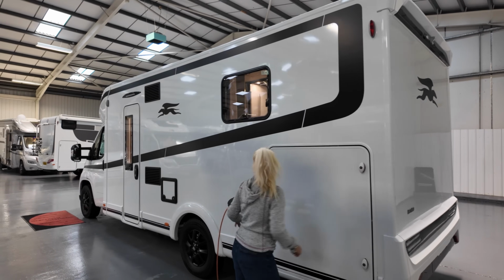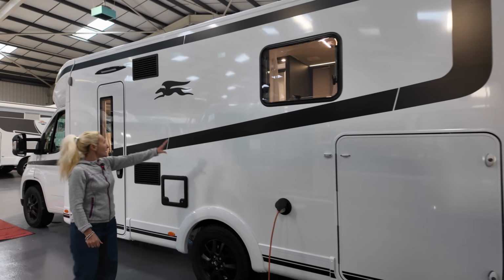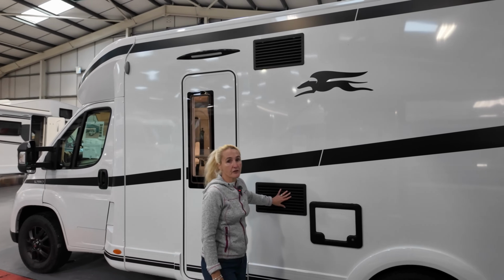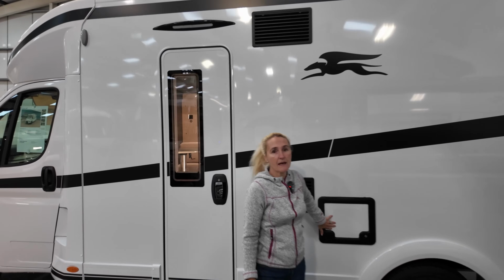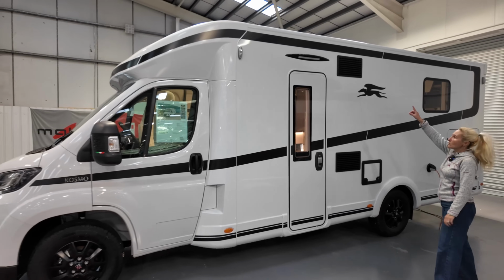I'll close that up. Continuing down on the near side, the electric hookup point, and again we can just see the graphics here. We've got the vents for the tower fridge and freezer, the toilet cassette point, and that habitation door. Now, one thing you'll notice is there's no awning fitted.